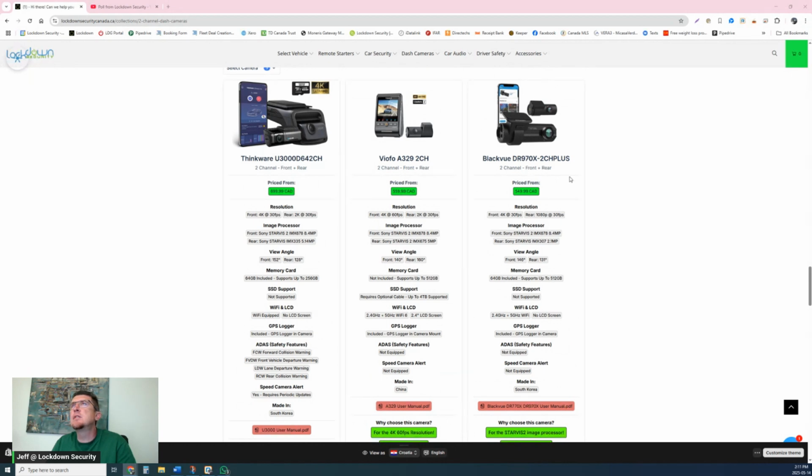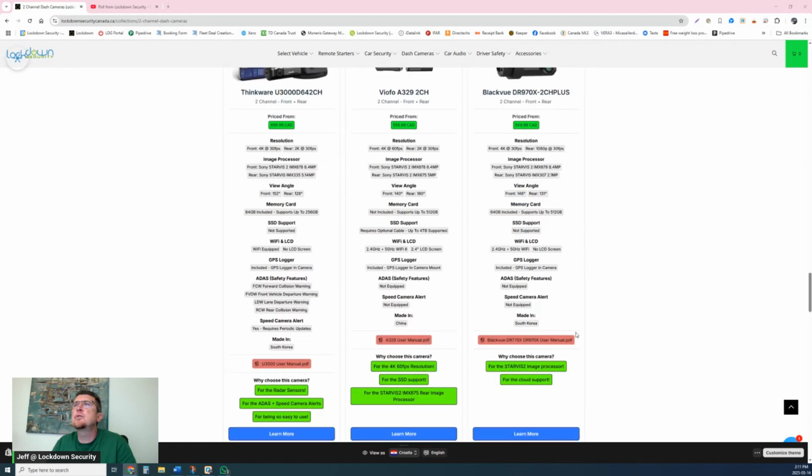We move on to the Blackvue. Why would you choose the Blackvue? You would choose it for the Starvis 2 image processor. Again, these other cameras have it, but that's a big selling feature of the Blackvue. And you would choose it for the cloud support. What does that mean? Well, Blackvue by far has the best cloud viewing capabilities. That means that if you wanted, you could theoretically connect the Blackvue camera to the internet and watch the footage remotely.